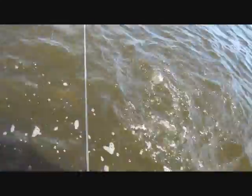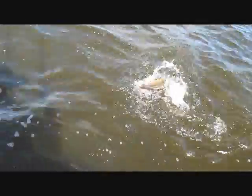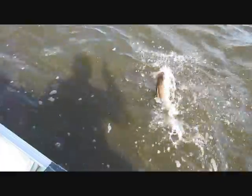Oh, yeah. Another beauty. Look at that. God, they're really, really fighting today. This is awesome. Look at that. Ooh, it's almost like a bass, this guy.